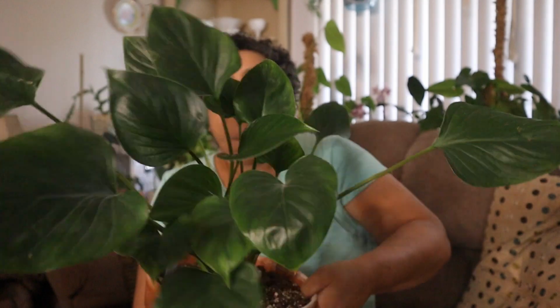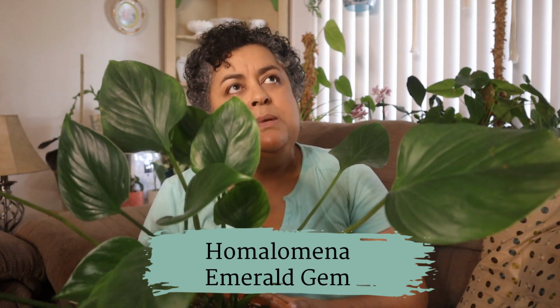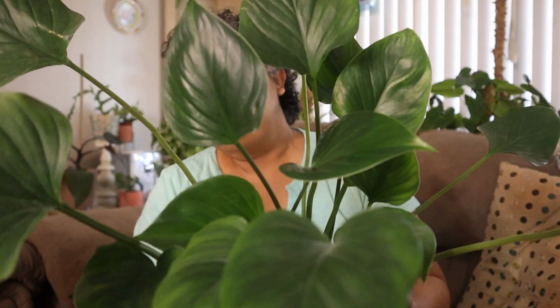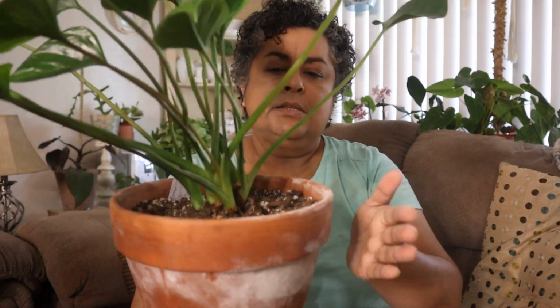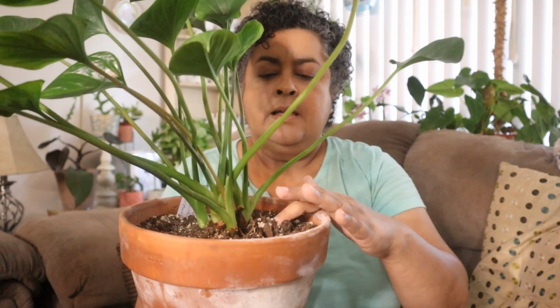Oh Lordy. This one here is my, I always have trouble saying this name, Homalomena Emerald Gem. And this was a Home Depot find for me. I think it was like $6.95 in a 6-inch pot. And it's just been giving off leaves like crazy since I repotted her in this a little bit larger pot. Maybe too big, but she's doing well. And the soil mix is regular potting soil with some orchid bark and perlite.